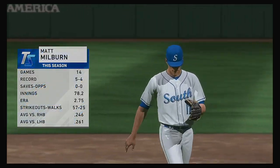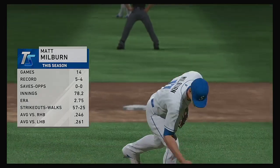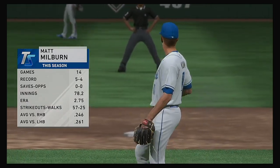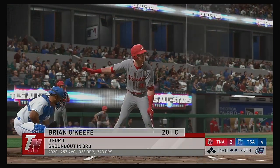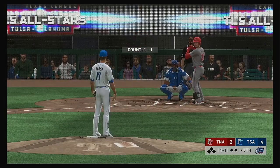Matt Milburn, a right-handed reliever standing 6'3", gets the ball now out of the bullpen. Matt Milburn. New inning set to get underway, and next to hit is the catcher, Brian O'Keefe.